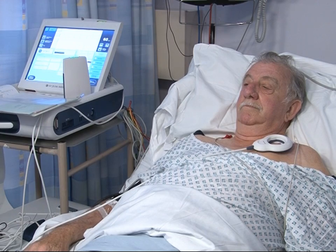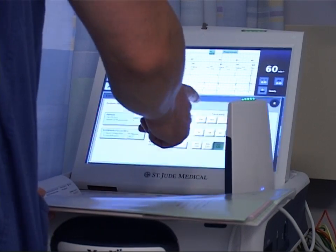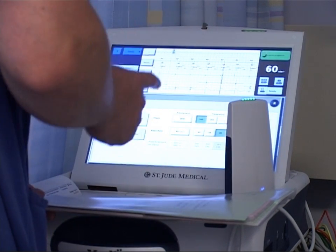The wound will then be dressed by the nurse if necessary, and you will be given the telephone number of the ward so that you can get in touch if there are any questions or problems after you go home.